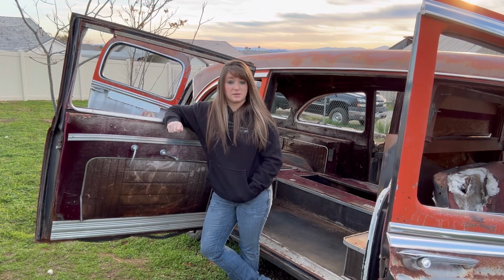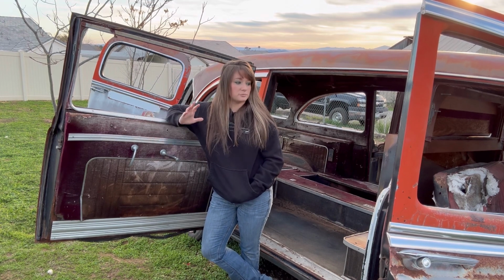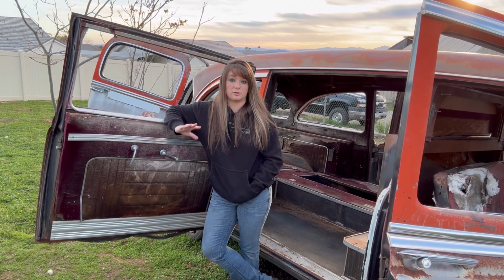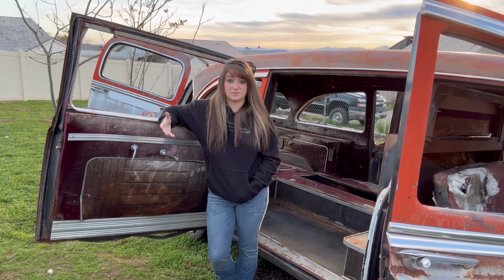So it will be listed on eBay tonight. Like I said, I'm asking $4,500 or best offer. Make me an offer. The most important thing about this car, I just want to see it go to somebody who's going to appreciate it and hopefully get it back on the road and driving again, because after all, that's what all this is about.